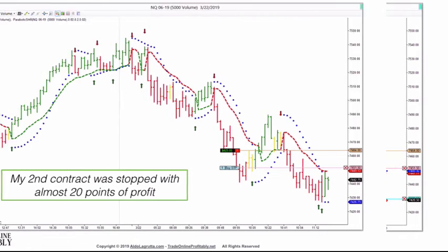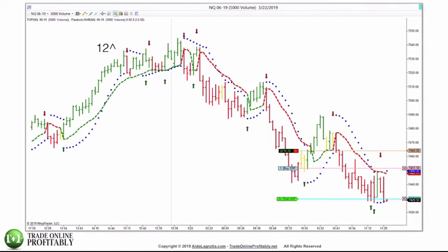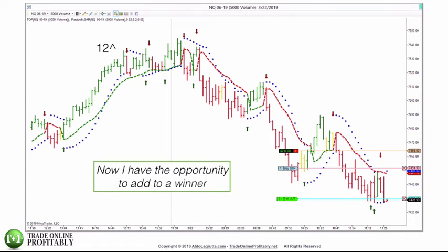Now here is where something really cool happened. My trade was not only risk-free, but it was already a winner. Even if my last contract was stopped out, I would still come out with profits. But most importantly, now I have the opportunity to add to a winner, and the way to do that was very easy. The top indicator was giving me another sell signal.